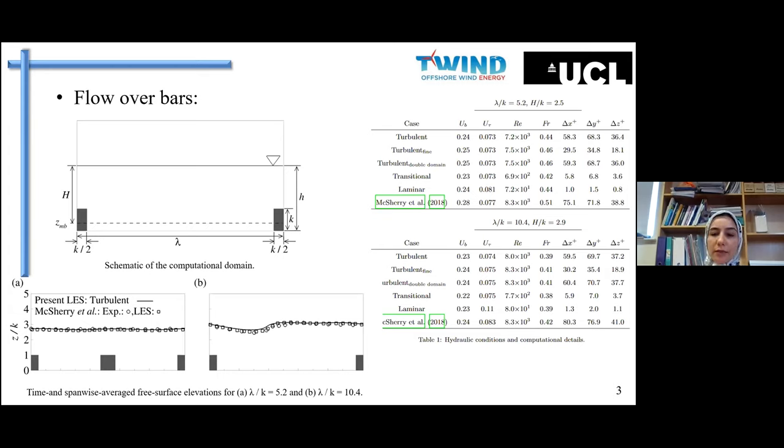And then I validated the results, the free surface elevation and the streamwise velocity, with the benchmark, which is available here. I have shown here the free surface elevation along with similar results from LES and experimental results from the benchmark. And as we've seen here, there is really good agreement between my results and the benchmark.